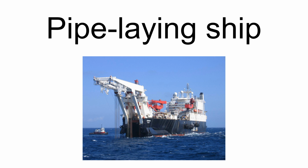A number of national oil companies own and operate pipelaying barges for offshore oil projects. HYSY 202 was the first pipe-laying barge to be built in China.